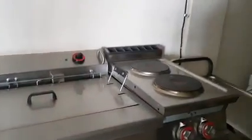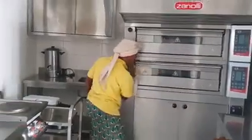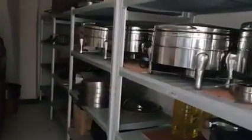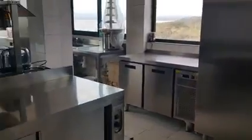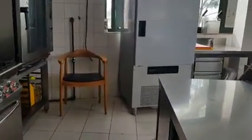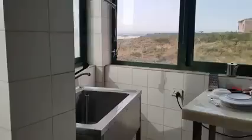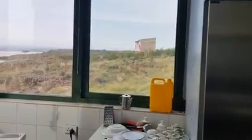This is the fryer. And this is the oven for pastries. This one is bread. This is where they keep the buffet stuff. Okay, so the kitchen is imported from Italy, but it's just nice. Oh my gosh, I just love the kitchen. And you have the view, like, this is something you never get in a kitchen. A nice kitchen with a really nice view, like a lake view.